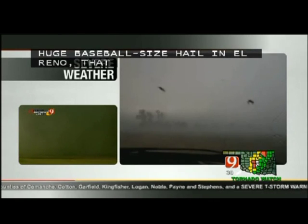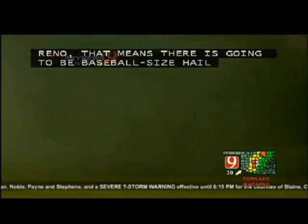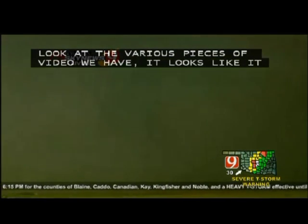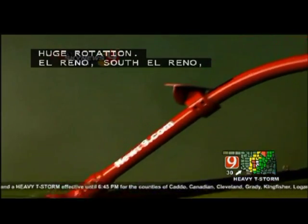As you look at the various pieces of video we have, Sky News 9 looks like it still has the tornado. It's a huge rotation. I'm going to give you some names. So El Reno, South El Reno, continue with your tornado precautions down to Union City, up to the Richland area, down to Yukon, Bethany area. Can you look at that for just a second? Let's make sure on that. I'm watching the circulation. Okay. It is moving toward Mustang right now.